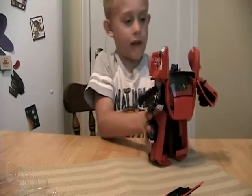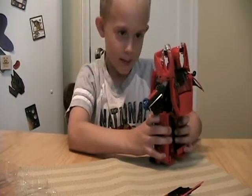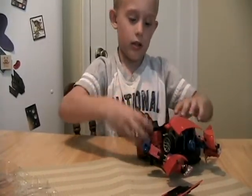It doesn't remind me of a leader class so much, but it does remind me of a masterpiece. Yeah, it has a lot of parts to it, that's for sure. There's a lot of really high detail. I mean, you could maybe even consider it that.